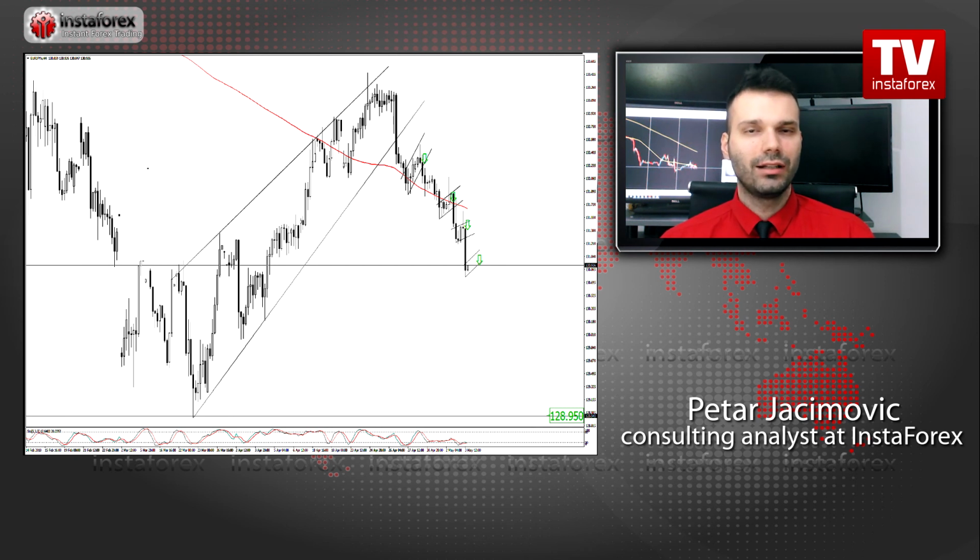The key objective target based on this pattern is set at the price of 128.95, and this will be your final destination for your selling and final take profit for your selling orders. So again, watch for selling opportunities after the potential bullish correction.